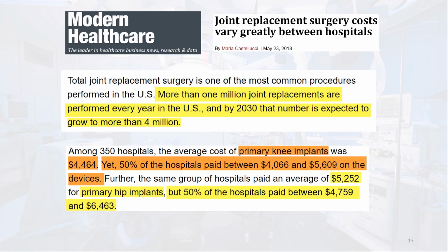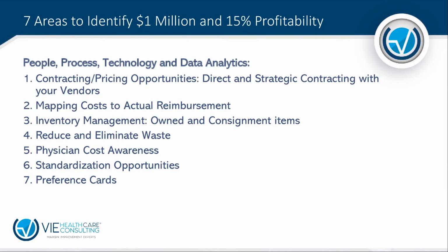And you may have just redone an agreement or looked at cost or analyzed your surgical line profitability, but we encourage you to do that every 6 months or every year because of this gap or difference we do see in the marketplace. So here are the 7 areas that this presentation has been weaved in and out of, but it's really core to cost and profitability. One is contracting and pricing opportunities. As I said earlier, the ability to have direct and strategic contracting with your vendors.